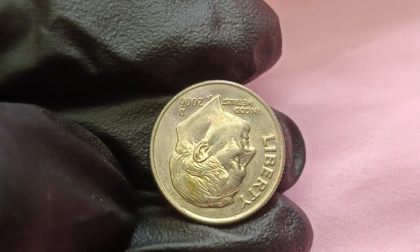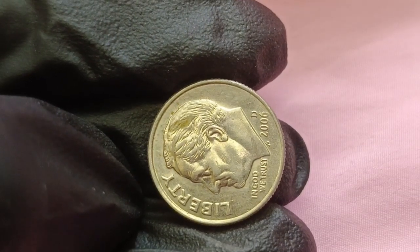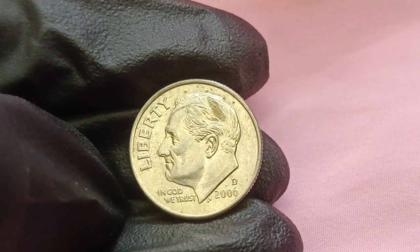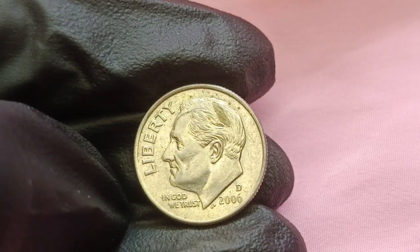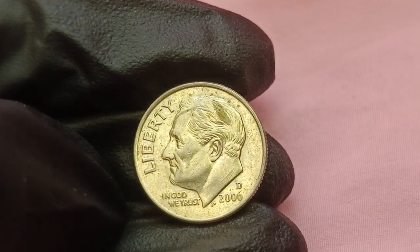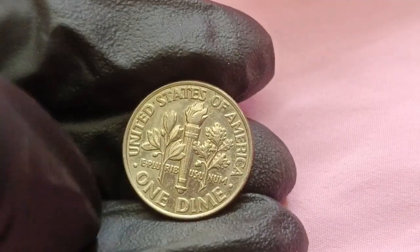So stay with me, because what I'm about to reveal about this next and final coin will leave you checking every piece of change you encounter for the rest of your life, knowing that the next dime you pick up could potentially be worth more than most people will earn in multiple lifetimes combined.